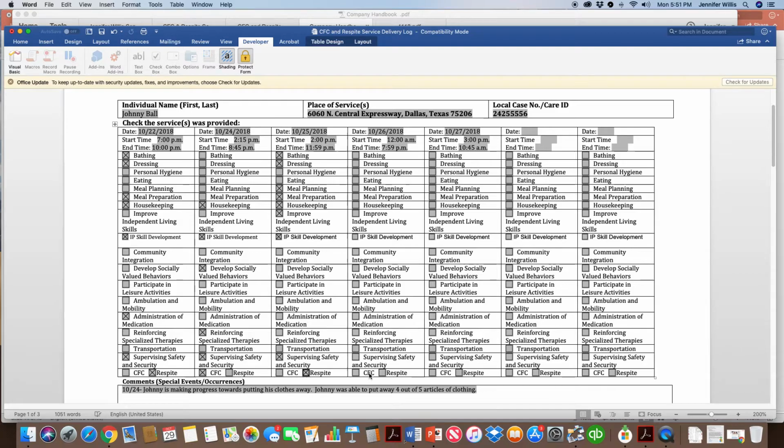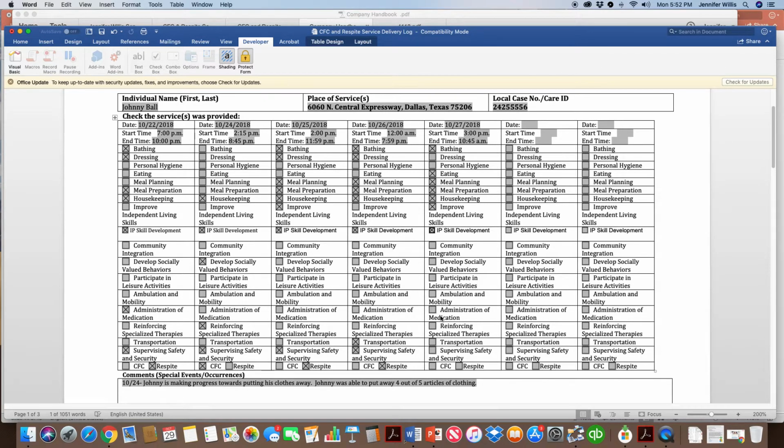And so in this time we're providing respite. So during these times we're providing respite. And they're pretty much the same. You're going to help him with bathing and dressing and meal prep, meal planning, improving his skills, and always IP skill development. You provided transportation and safety and security during that time. So again, it's just about checking off these particular boxes. And if you are unsure about how to define these particular services or tasks, one good way to be familiar with these tasks is you can simply do a Google search or actually ask for clarification from your supervisor.